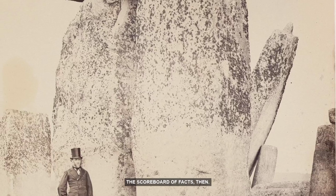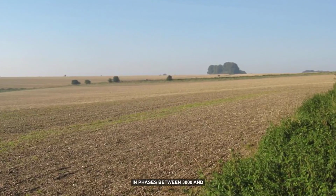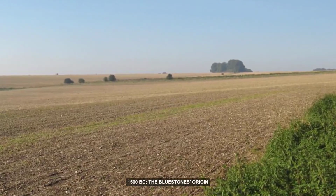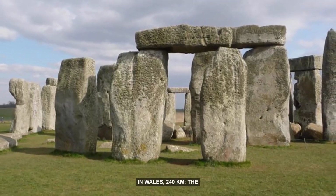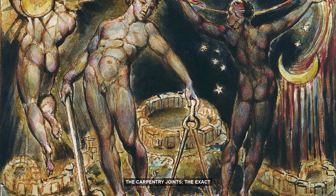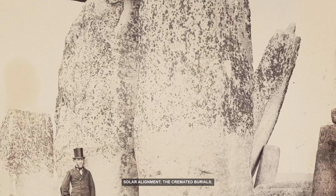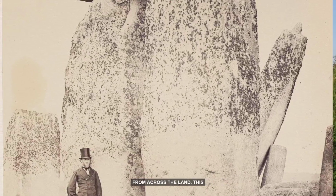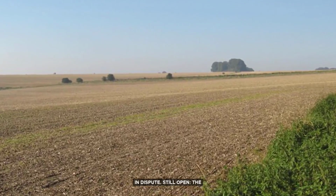The scoreboard of facts, then. Confirmed: the age, built in phases between 3000 and 1500 BC; the bluestones' origin in Wales, 240 kilometers away; the sarsens' origin at 25 kilometers; the carpentry joints; the exact solar alignment; the cremated burials; and the feasts with people from across the land. This is in the data, not in dispute.